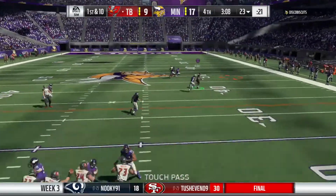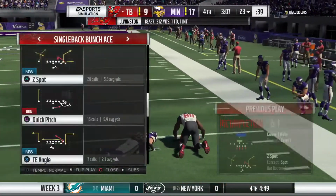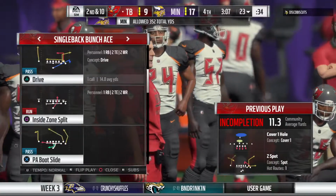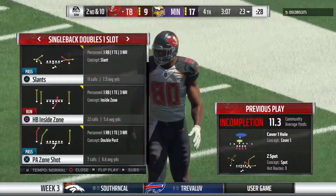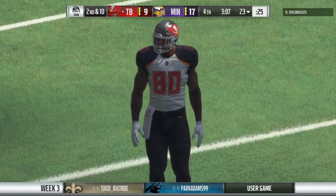Trying to shake off the interception from the last drive. He'll look to throw. He couldn't quite hold it. Got hit. Ball pops out. Incomplete. This defense was definitely alert to the possibility of the deep ball, and they were more than ready for it. They've got the lead, fourth quarter. Maybe can expect more passes like that downfield.